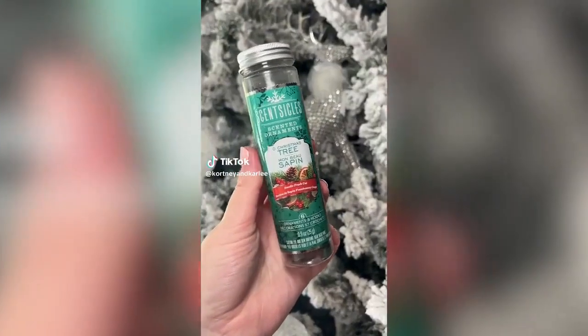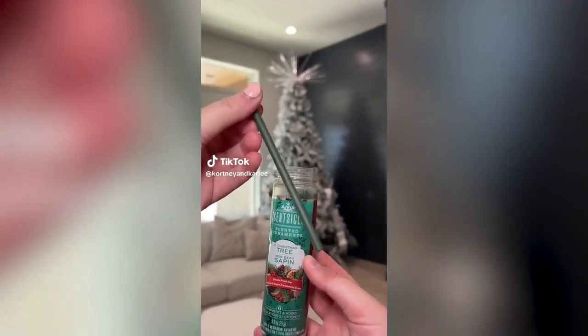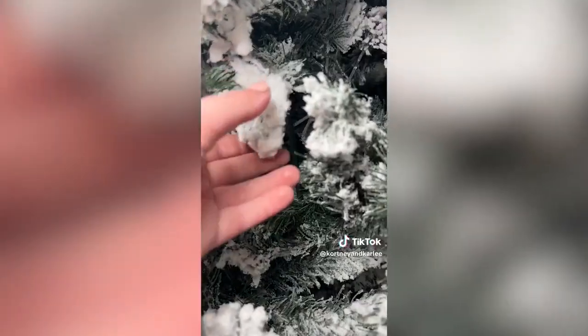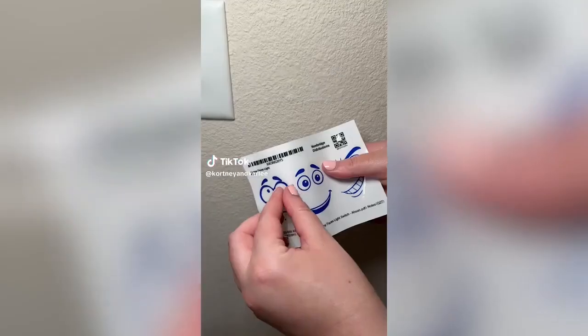If you have a fake Christmas tree but want to make it smell real, you need these scentsicles. They are Christmas tree scented ornaments and make your tree and room smell amazing. Just hang them on your tree, or you can even hide them to make your home smell like a Christmas tree farm. Unnecessary Amazon purchase.